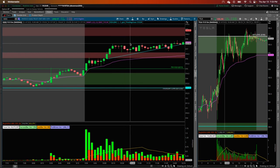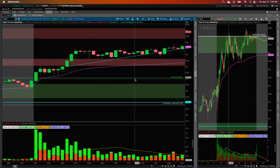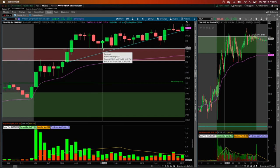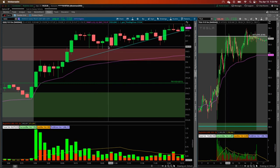So at this point, I'm in one contract, price comes down. I see all of these wicks right here at 10:30. I see this large wick here to the bottom, and I see these two candles right here. This is where I get in another position. I load in on another long position. I bought the same strike price, so now I'm in two contracts, and I'm waiting for price to go up.